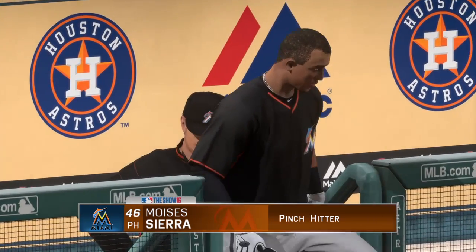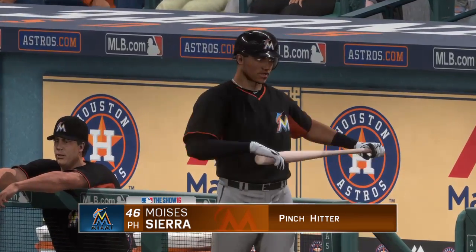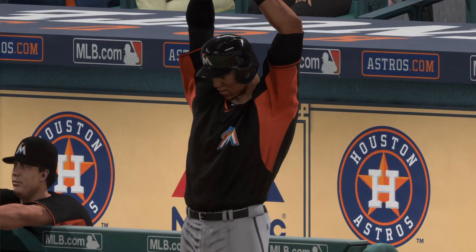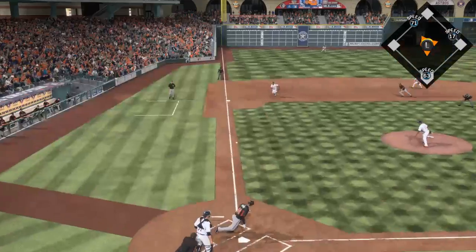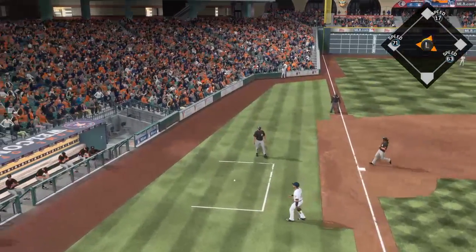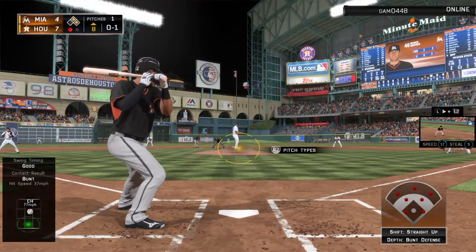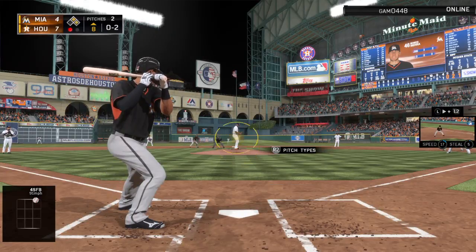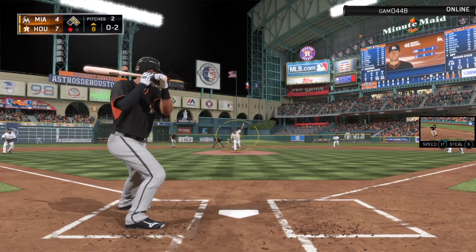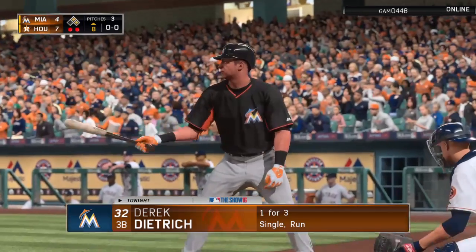Will come on to pinch hit here in a big spot. Number 46. And he tries to move those runners up a base, but this is a foul ball. That's taken. Now it's 0-2. First and second now, 1 man out. Strike 3 called, and now he's 1 out away from getting out of this.